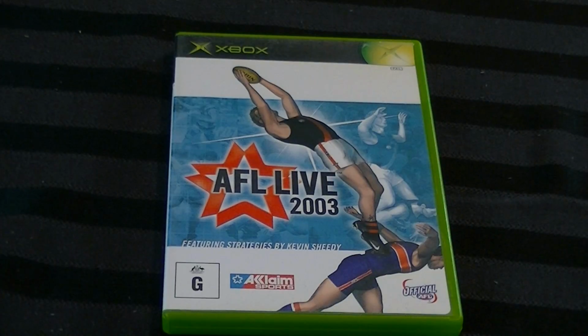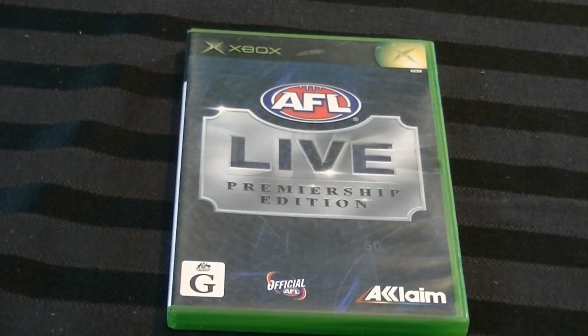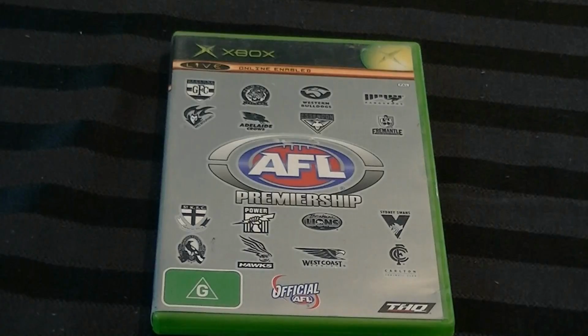Now up, we have AFL, or Australian Football League, Live 2003, AFL Live 2004, AFL Live Premiership Edition, and AFL Premiership. AFL Live Premiership Edition and AFL Premiership are different games, not just different cover art. They are actually 2 totally different releases, though I would be lying if I told you exactly what the differences are. I think this is essentially AFL 2005 and this is maybe 2006. I'm not 100% on that. But now we have one more title here.